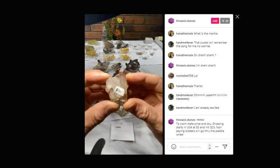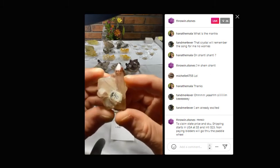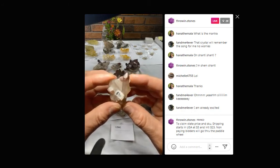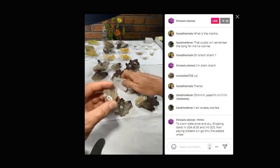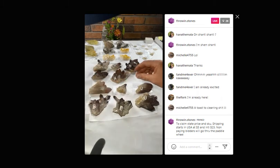So let's all give me some good positive energy to clean up my stuff and manifest my destiny, because there's some big stuff coming my way, and everybody that loves crystals is going to be very excited about it. I have a feeling there's going to be amazing stuff coming out of the ground, and that's all I'm going to say.